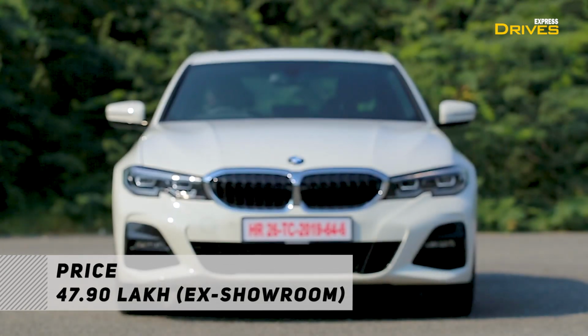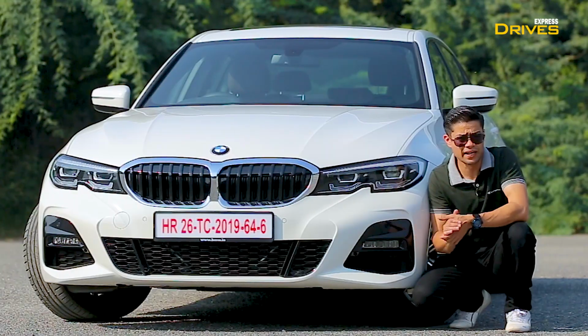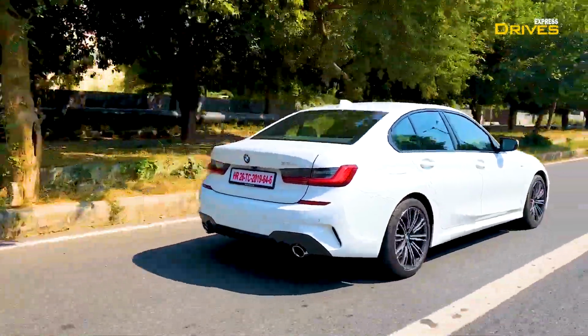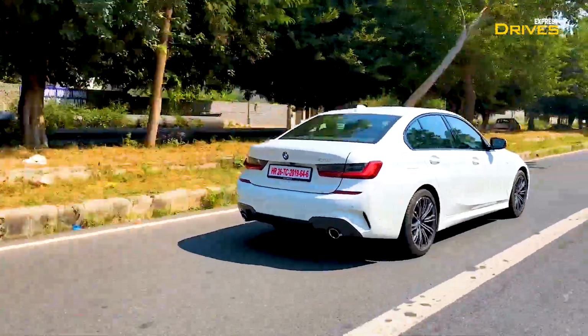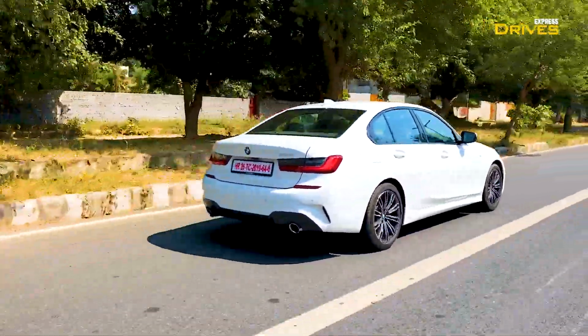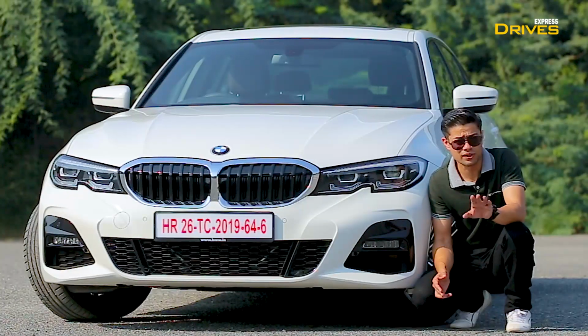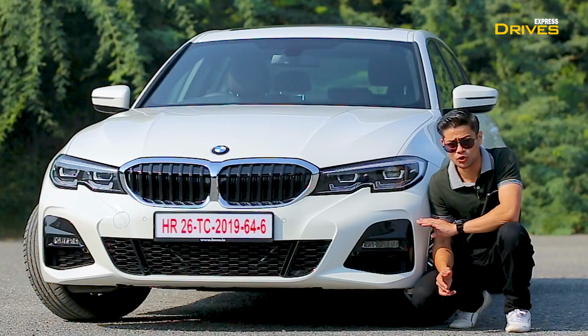For the money, you do get a good package, a car that pretty much excels in all areas. But who should buy this car? Who is the ideal buyer? If you are someone who loves driving and wants a car that is great fun to drive, there is nothing better than this in the segment today. Nothing can even come close to it.